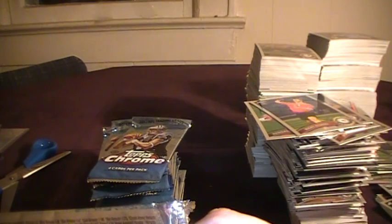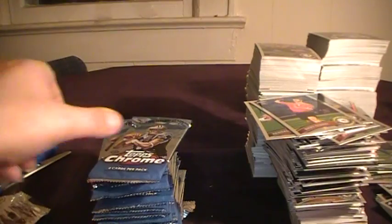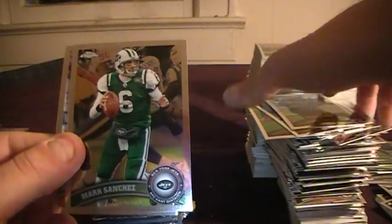The printing plate odds are 1 in 814 packs, so just about 1 every 4 cases. So, not a bad pull at all. Tyron Smith, Mark Ingram Refractor, that's a nice one. That's the first time we saw a halfway decent name for a refractor. Mark Sanchez and Mike Wallace of the base.